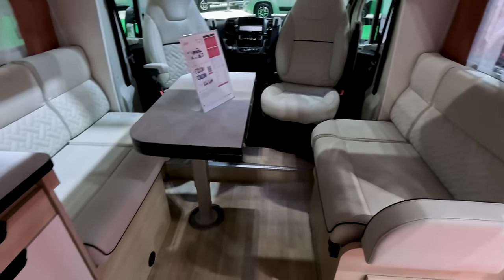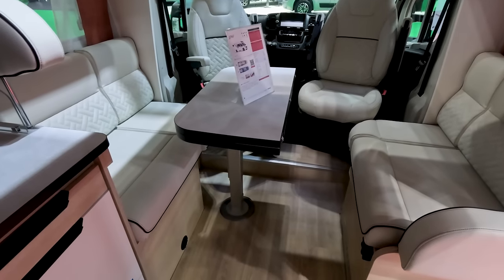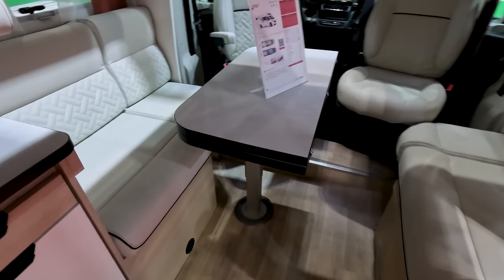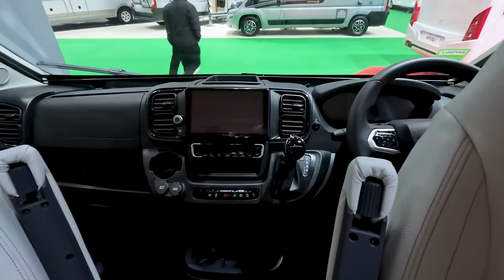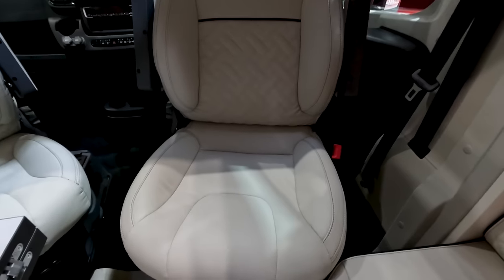I don't know if you're going to be able to see this. Can't figure out how to put the lights on, so hopefully you'll be able to see most of it. Quite a different lounge here. Folding table in the middle on a pedestal. Presume that goes up and down. This is on an automatic. That's quite nice. Very nice seats. These look like the travel seats as well.